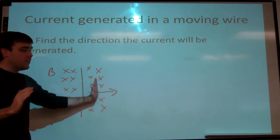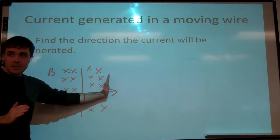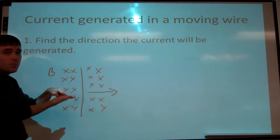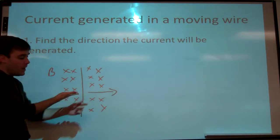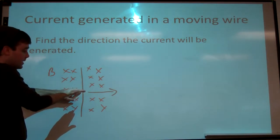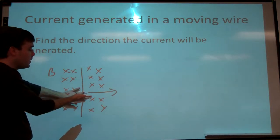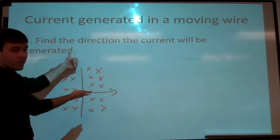If we're pulling the wire this way, those positive charges are moving this way. Does that make sense? So we take our thumb and point it in the direction the wire is moving. And then our fingers go in the direction of the magnetic field. So those positive charges are experiencing a force up, and that's going to cause them to move up, and that creates a current in that direction.